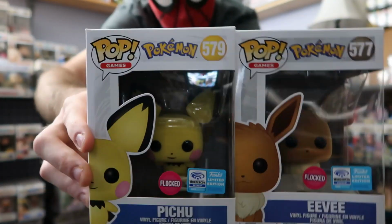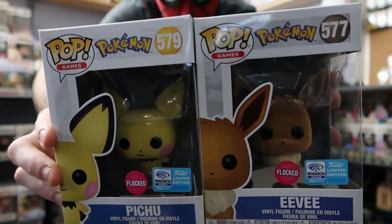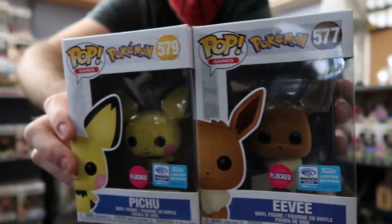Really like that they made the Pichu, since we already had a Pikachu. We'll probably touch on that later once we get to some later Pokemon pops in a few minutes. But yeah, both of those really cool WonderCon exclusive pops.